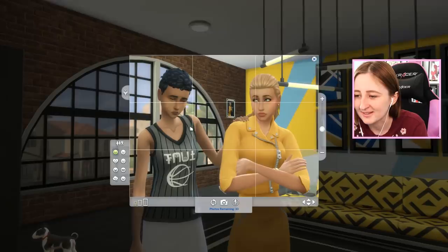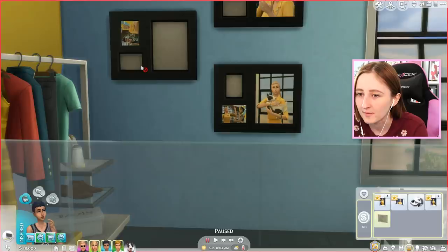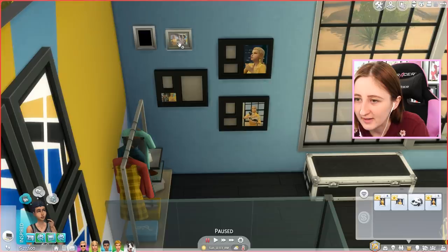Oh my God. But look, we can fill up our photo frames because you can just stick photos in. Oh my God, this is the coolest thing ever. All you have to do is drag the photos into them. And this pack came with these digital photo frames. Photos filter through on these, from my understanding. So it'll filter through photos.